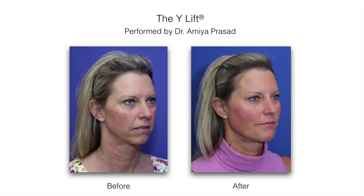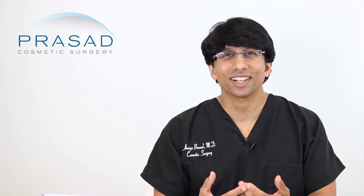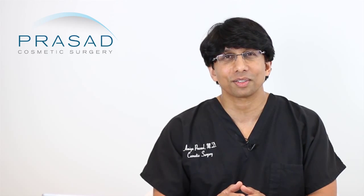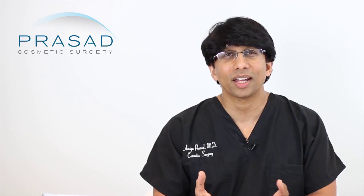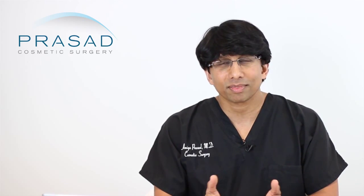And there is so much skepticism about the validity of the Y-lift that many well-informed colleagues in every specialty of cosmetic surgery just don't believe that it works. And very often they'll say these photos are manipulated, or that they are really surgical facelifts. But I can tell you firsthand that that's not true.